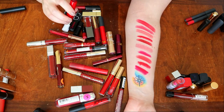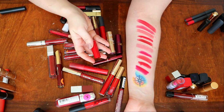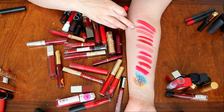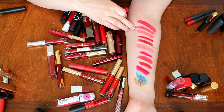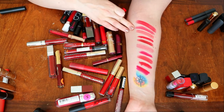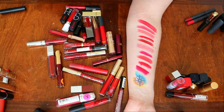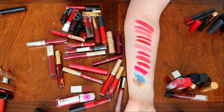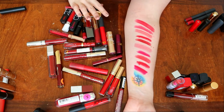From, what is this? Is this from Armani? Yeah, this is from Armani. This is the shade right here. And again, it's got that kind of pinky undertone to it, but it's a more sheer formula. So I think I'm gonna go ahead and put this over on the chopping block side to see how it looks on my lips and how it wears.